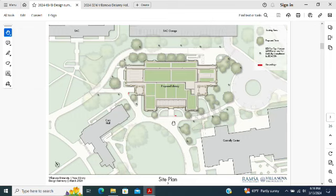There are also, you can see the color rendition is maybe difficult to see, so I'm going to point out that there are two ground signs for this project, one facing to the west and one facing to the south, that you'll see in elevation in the next slide. There's also a building-mounted signage at the south entrance.